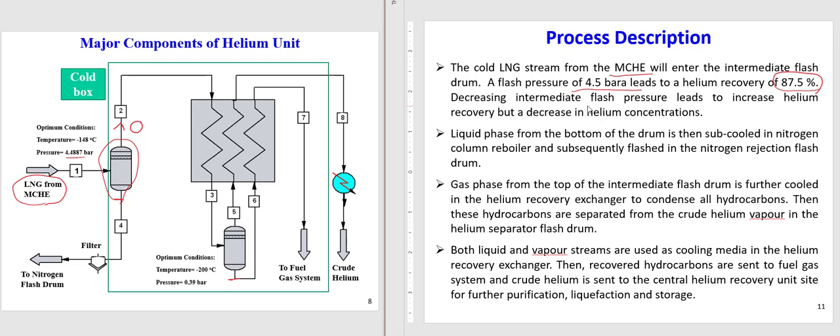Decreasing the intermediate flash drum pressure increases helium recovery, but decreases the helium concentration. So we can still decrease the pressure of this flash drum to even lower than 4.5 bar. But what will happen once we decrease the pressure here? We can get more helium, but at the same time, we can have more other, heavier molecules at the top. So although the amount of helium will increase in the upper product, the concentration will also decrease. So there should be a compromise. We have to optimize the process and see which one is more suitable for the application that we have.